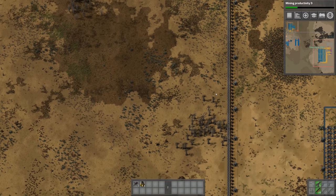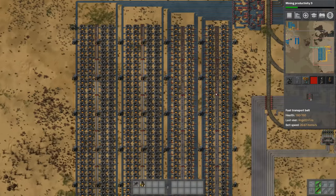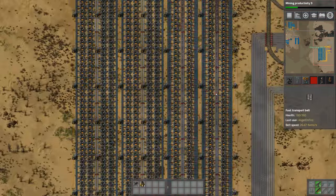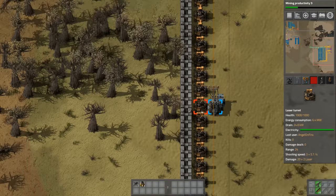Then we got over here our 1,000,000 laser turrets, protect our prized possession over here, which is our massive processing facility. So tons and tons of laser turrets.